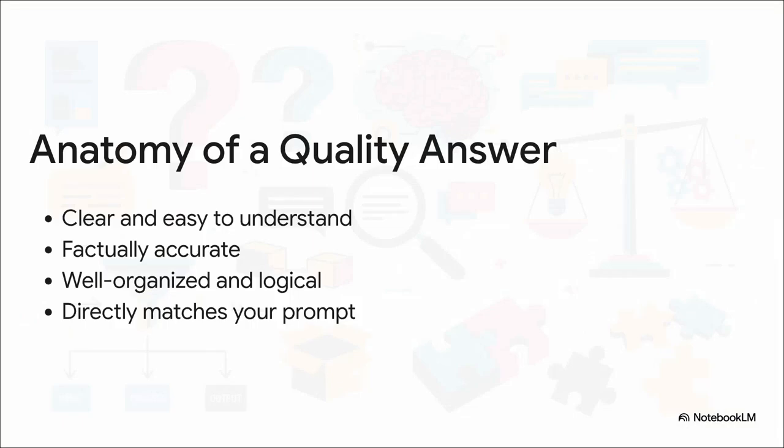Ask yourself, is it clear and simple, or is it just spitting a bunch of jargon at me? Are the facts actually accurate? You might have to do a quick check on that. Does the whole thing make logical sense? And maybe most importantly, did it actually answer the question I asked, or did it go off on some tangent? Think of this as your basic checklist.